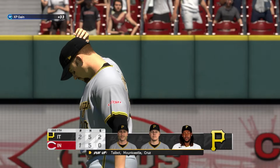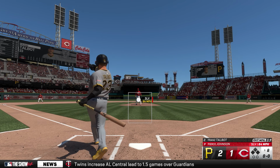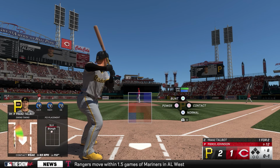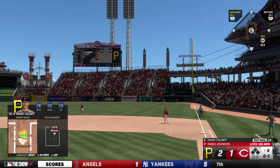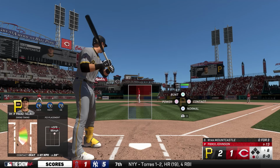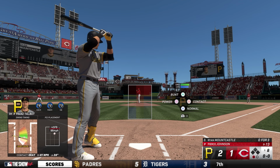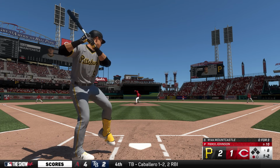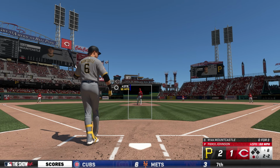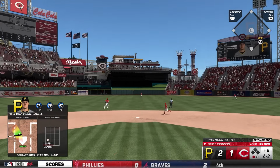We'll go to the 8th. Up by a run. Ron Talbot up to bat here. 1 for 2 today. 245 on the season. Oh, that was your pitch, man. I want a home run with Franz in the big leagues. Just under this one. 1 away. Here's Ryan Mountcastle. 0 for 3. 24,000 in attendance here in Cincinnati. Great American Ballpark. That's ball 2. 2-2 to Mountcastle. Shot to center field, but that'll be playable. 2 away.